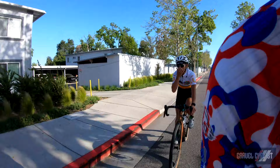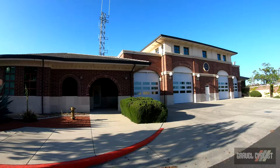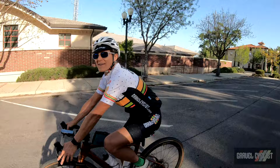Okay. All right, LGC, welcome back to the other side of the Amtrak station here in downtown. There's the fire department. All right, folks, that wraps it up for today. Pretty stellar ride, I think. LGC, you're looking great. You did fantastically. Anything to say for yourself? It was a stellar ride.